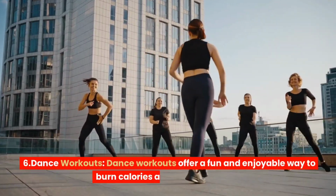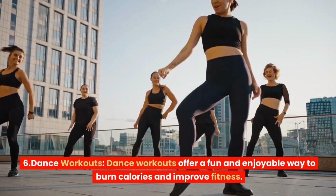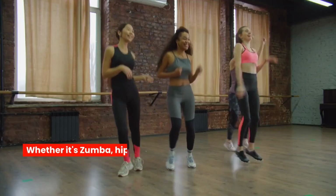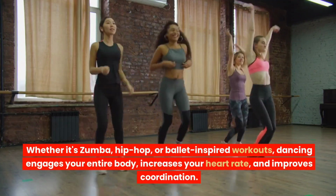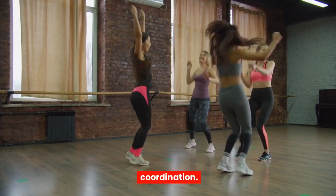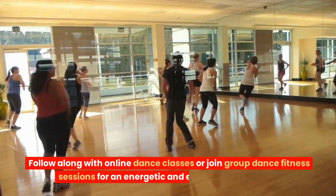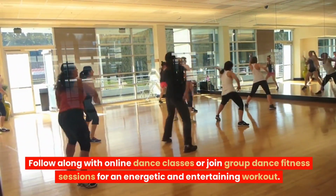6. Dance workouts. Dance workouts offer a fun and enjoyable way to burn calories and improve fitness. Whether it's Zumba, hip-hop, or ballet-inspired workouts, dancing engages your entire body, increases your heart rate, and improves coordination. Follow along with online dance classes or join group dance fitness sessions for an energetic and entertaining workout.